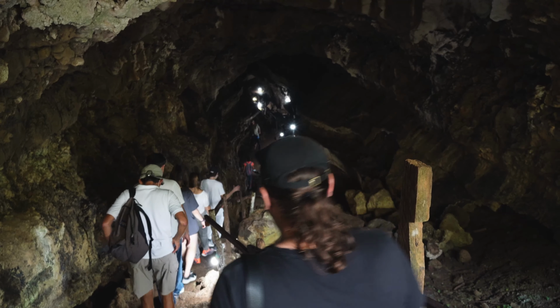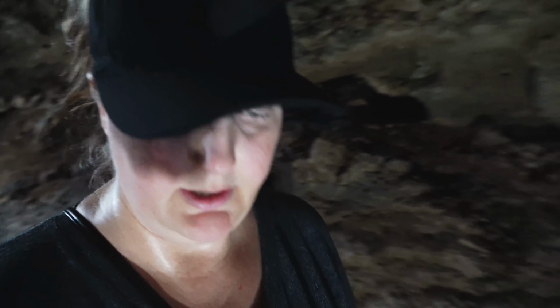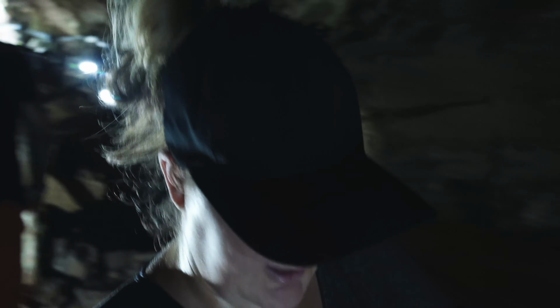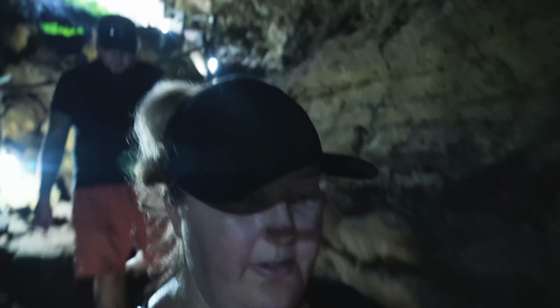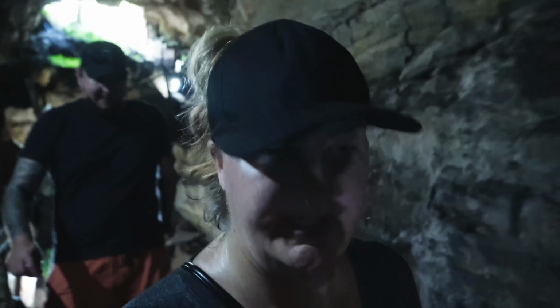Okay, so we're entering the lava tunnels, and it's so nice and cool in here, which is great because it's just hot and humid outside. And they've added lights, which is nice because it's very rocky and unstable terrain. So if you're not comfortable scaling rocks and potentially falling like I almost just did, then I don't recommend it. It's a little muddy, but it's pretty neat in here. But most importantly, it's cool, which is nice.